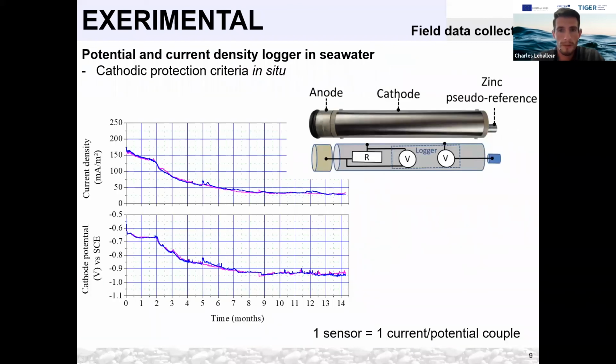So this cathodic protection sensor has been developed at the French Corrosion Institute in partnership with MKE. This sensor consists of a cathode made of the material we want to assess, for instance, carbon steel. It is put in connection with an anode through a resistance, a shunt, which allows us to measure the current circulating between the anode and the cathode. So the galvanic coupling is evaluated using this measurement. And in parallel, the potential of the cathode is measured using a zinc pseudo-reference electrode, which is shown here. So this is an autonomous data logger. They are immersed at the exposure site, and they are collected after the campaign to retrieve the data.